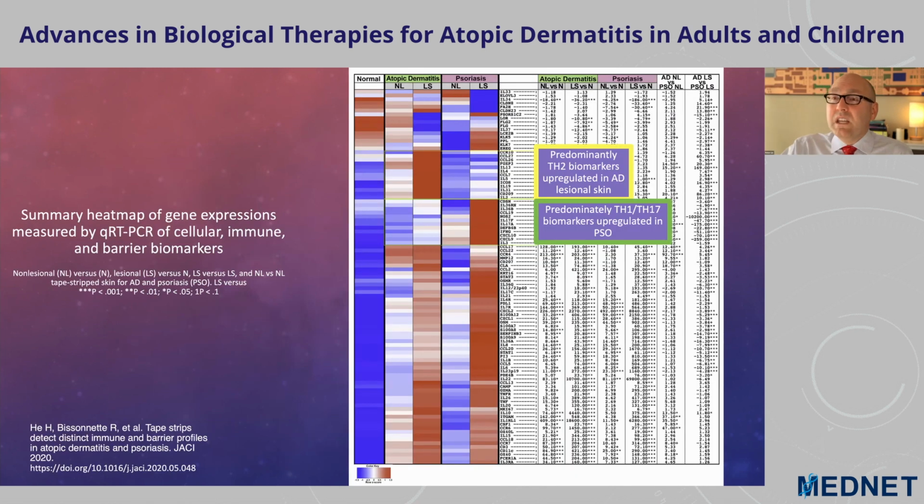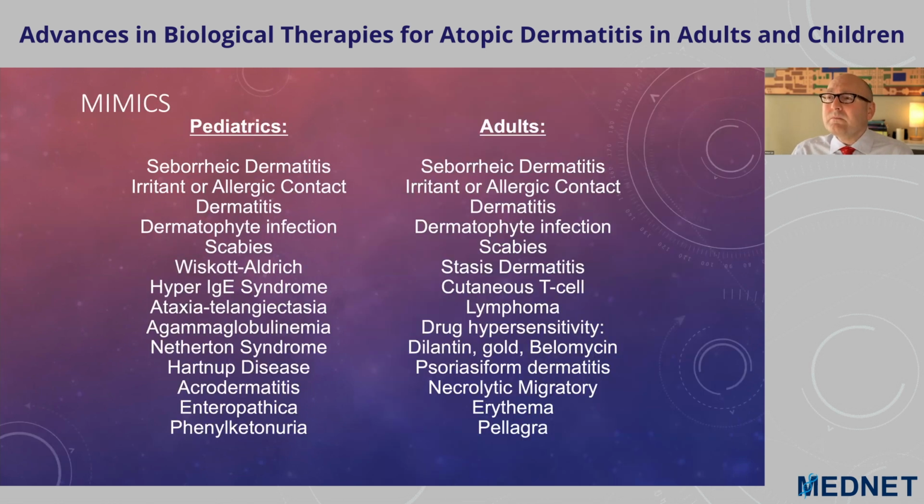And what are they looking at with those tape strips? Well, this is the heat maps that they're generating. So for example, they're able to show in atopic dermatitis, a lot of those Th2 biomarkers that are hot, they're upregulated. And in psoriasis, a lot of the Th1, Th17 biomarkers. And you can see, if I just showed you those, you'd say, oh, these are clearly different. And that's the beginning of understanding a lot more with p-values that are less than 0.001. So very exciting times. Now, that's eczema versus psoriasis, or atopic dermatitis versus psoriasis.